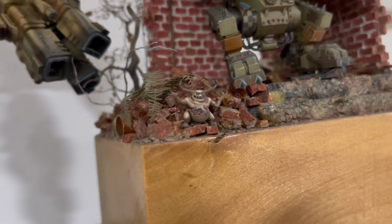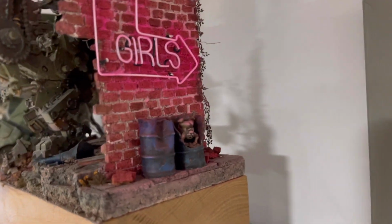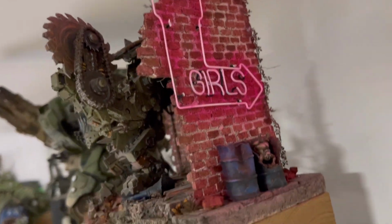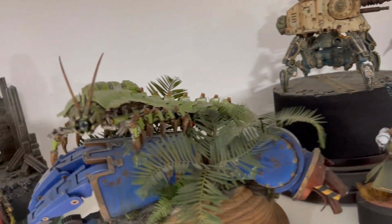Oh, look, looks like my missus down there. My missus is this side there. Oh yeah, she's doing a handstand there underneath the strip side. Oh, yes.